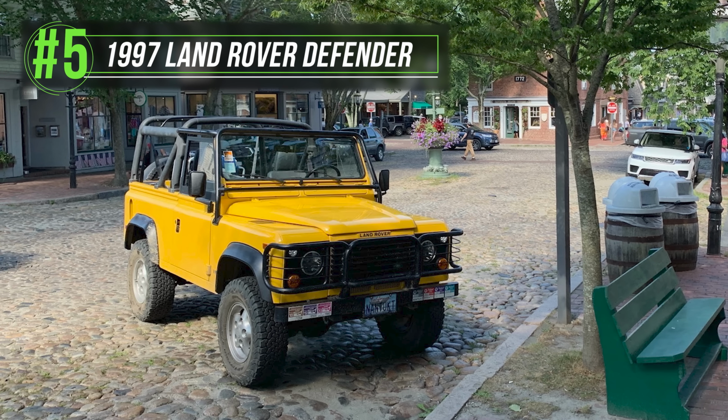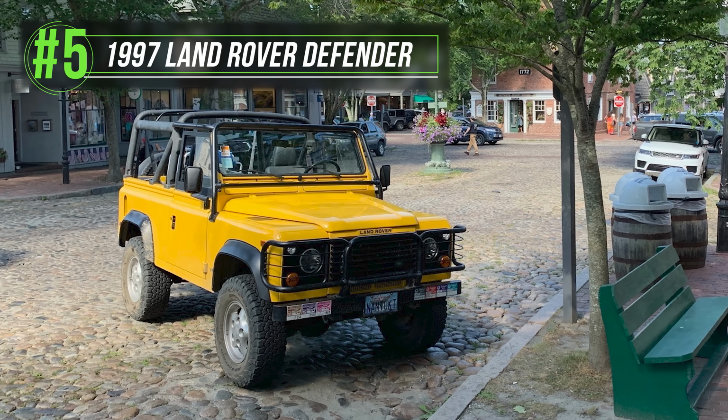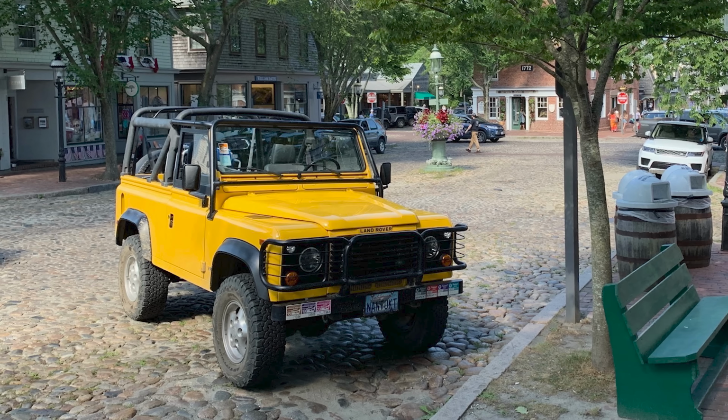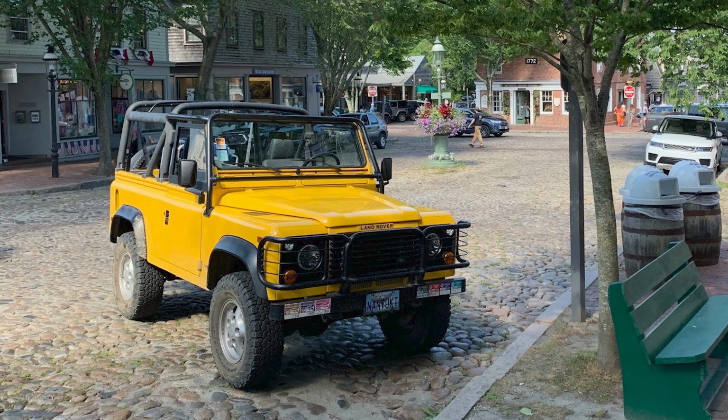Okay, next up, number 5 favorite car I've ever owned. That would be my 1997 Land Rover Defender. I own this car still. Thankfully, I don't have to have regrets about selling it. This car, it's not even about the driving experience or the look or anything like that. It's about the memories for me with this car.